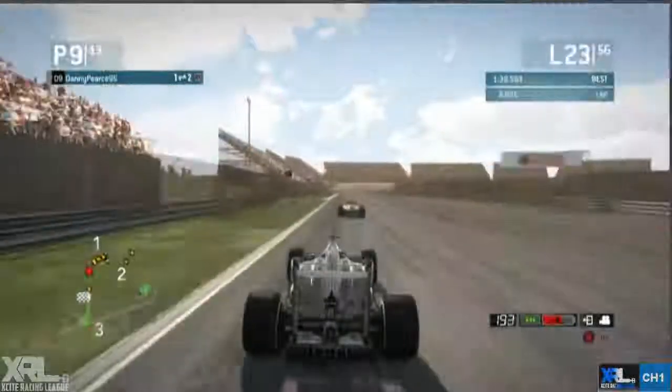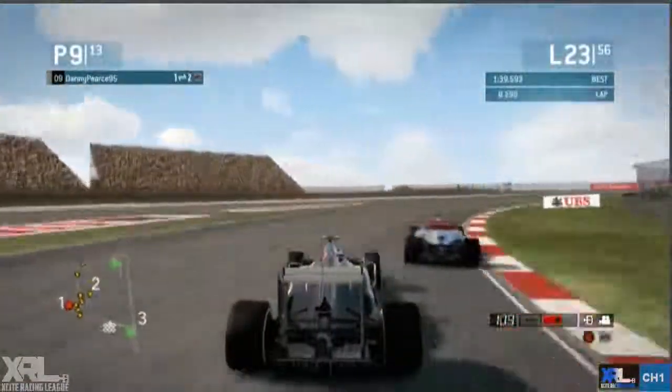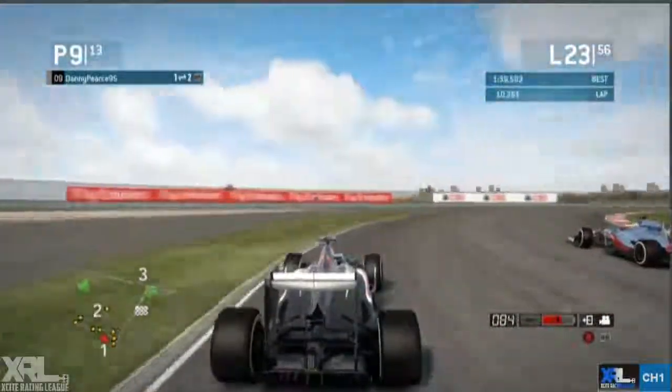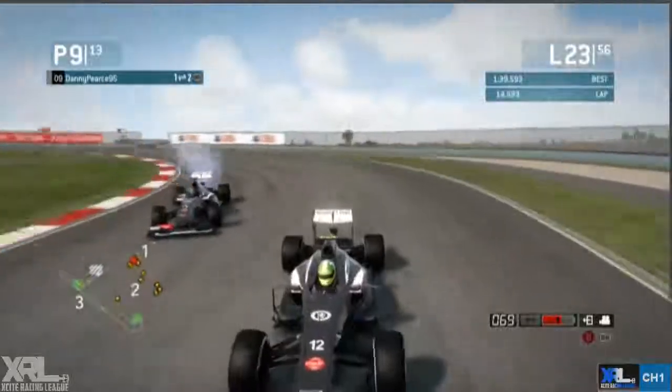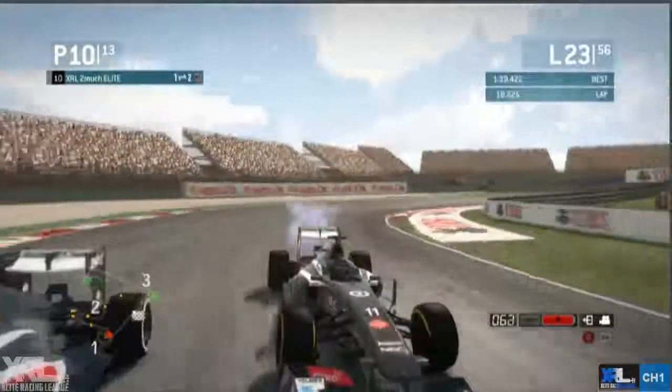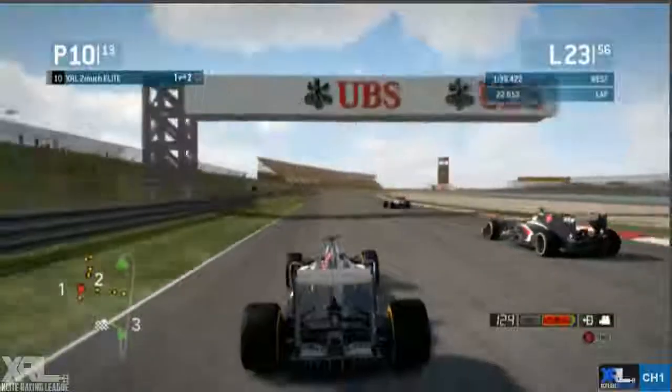And Danny Pearce just has such a great drive off that final corner. He's almost rear-ended the back of Perez. He had that much extra speed. He'd have to give up the line into turns 1 and 2. We have got a smoking gearbox, the first one I've seen all year, and it's coming from the Sauber of XRL Too Much Too Elite.